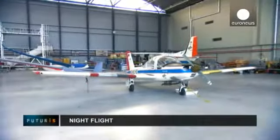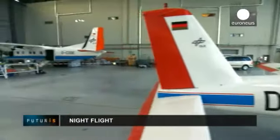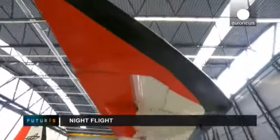In this research hangar at the German Aerospace Centre, planes are equipped with experimental tools and devices that need to be tested during a real flight. It's not as straightforward as wind tunnels and scale models, but the data provided by real flights is much more accurate.